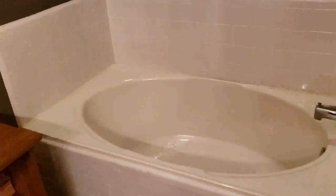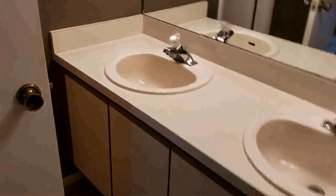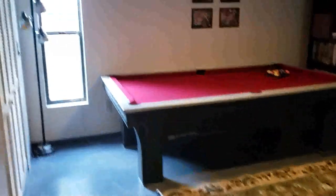Nice big sunken tub. Take a nice long hot bath. Standing shower area. His and her sink vanity. It goes right into the water closet. Separate water closet. All right, let's go take a look at the other bathrooms and bedrooms.